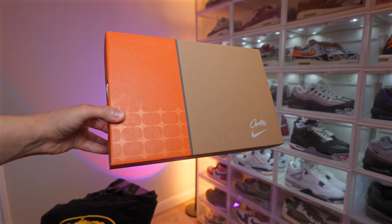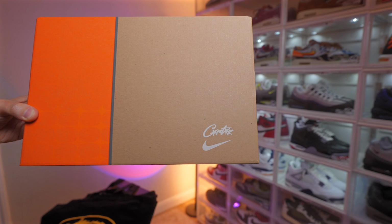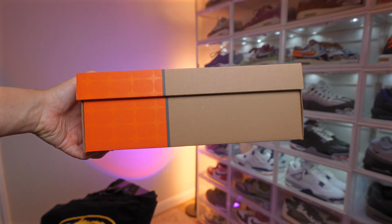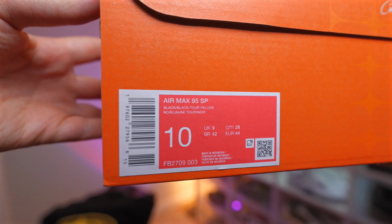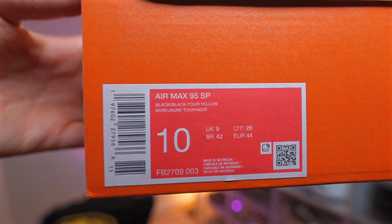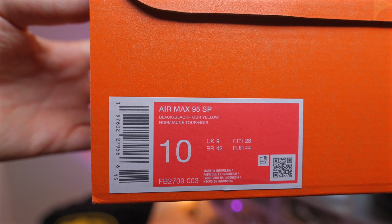If you've seen the other 95s, even the Huaraches, you have seen them all. OG sort of styling, like the old school Air Max GR box we used to get with Nike, and yep, we've got some cheeky Corteiz branding in there too. The product sticker does say Air Max 95 SP, and the official colorway is Black and Tour Yellow. What happened to that name? I swear everyone was calling it the Tour Yellow, but now it's Honey Blacks, and I'm not mad because both sound cool. Honey Blacks kind of sounds more sneakerish, if that makes sense.